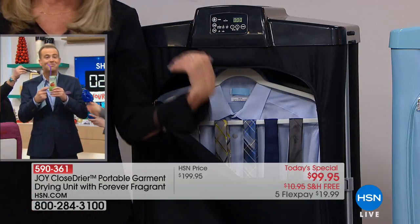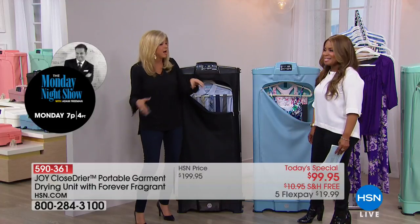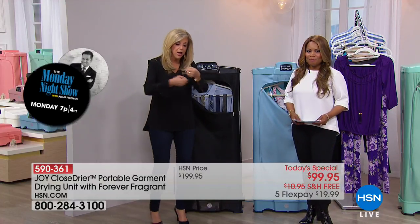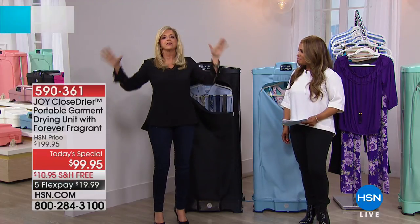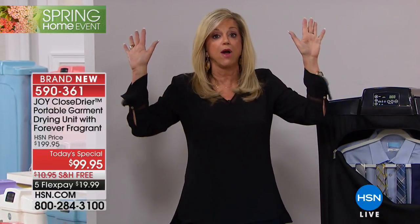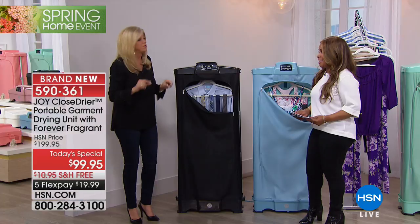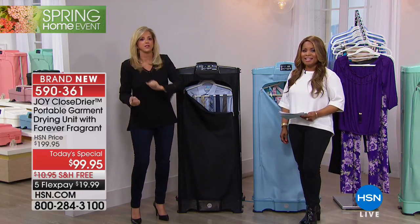Now remember, the highest heat on here is not hot enough to shrink anything. And it's not tumbling. When your clothes tumble in the dryer, the fabric hitting each other can shrink. This is totally gentle care. Nothing will ever shrink, I promise you. But it's fast. As gentle as it is, that's how efficient it is.